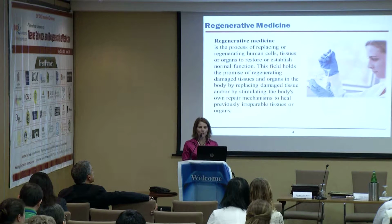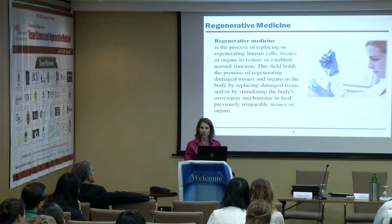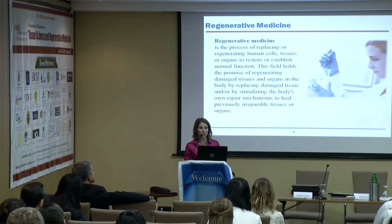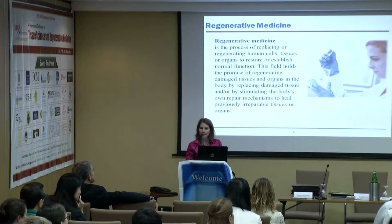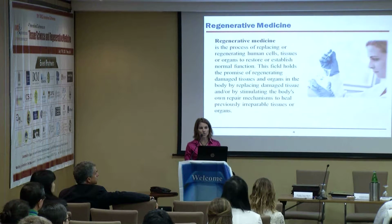So the whole concept of regenerative medicine is harnessing your body's own healing potential to reverse some of the effects that may be caused by diseases. And this may take the form of many different things, gene therapy, even stem cell therapies, and really just harnessing that natural healing response to move forward. And I really consider this the end of the beginning for regenerative medicine. I think we've just begun to scratch the surface of what we're going to be able to do.